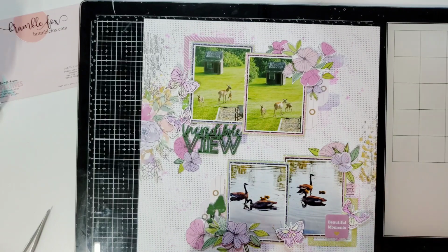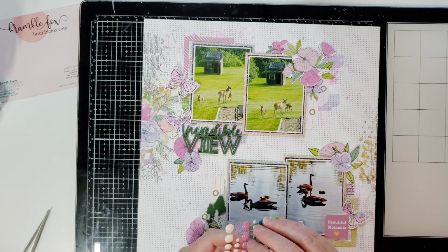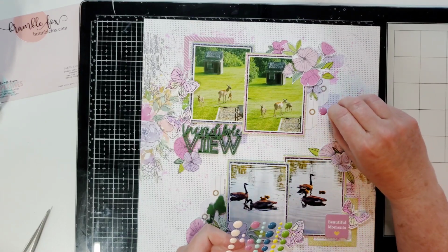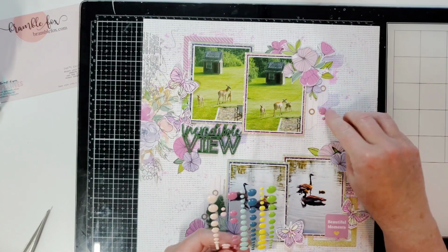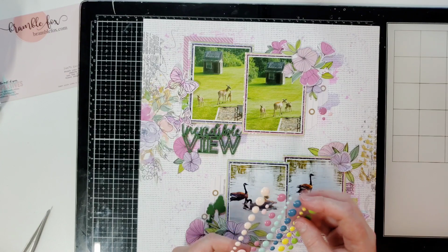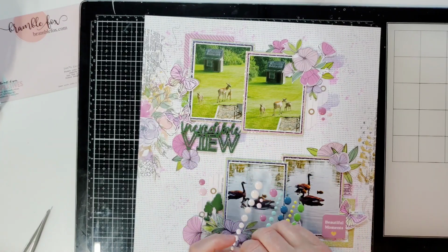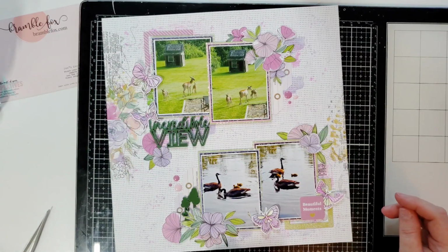Okay, my friends, the last thing we're going to do is some enamel dots. I put some splatters down with the same two ink colors we used before. I just did that off camera. So I'm using enamel dots from Noteworthy from Pinkfresh Studio. Pretty much they are exactly the same color as the florals in the Paper Snips. So perfect. So let's just use these up. I think I may have gotten these in a grab bag, so definitely time to use them.